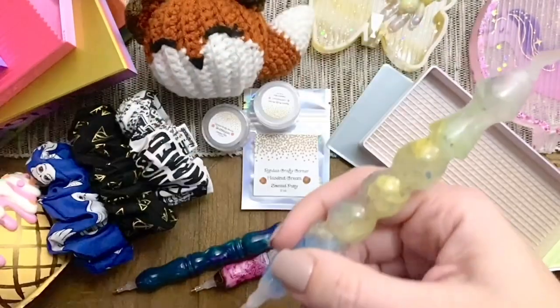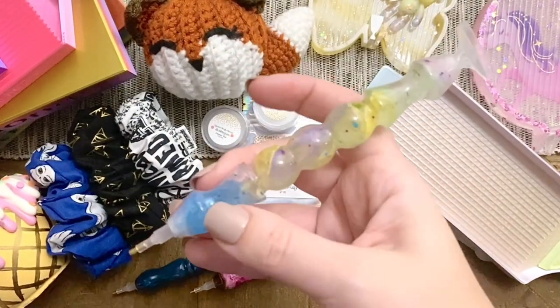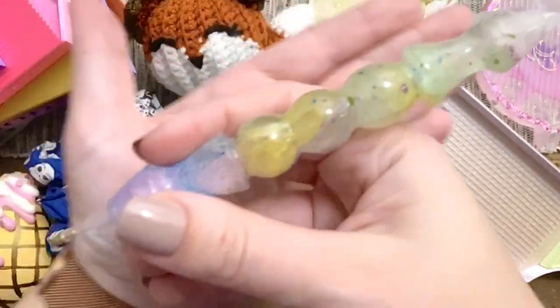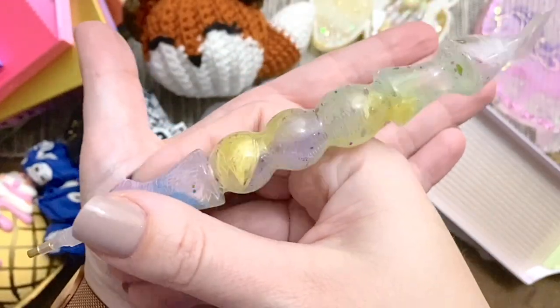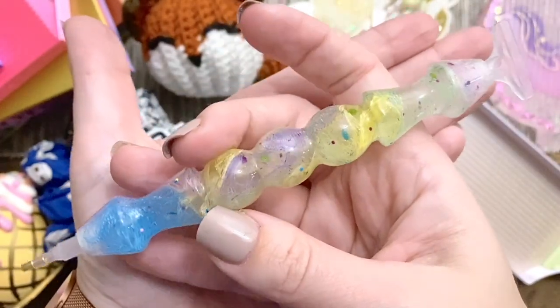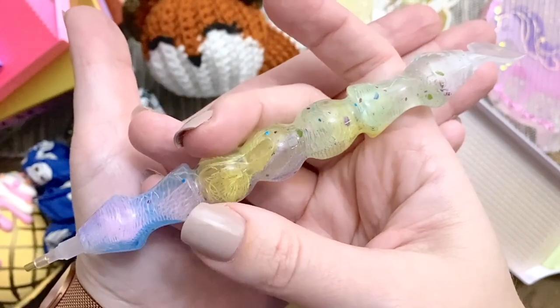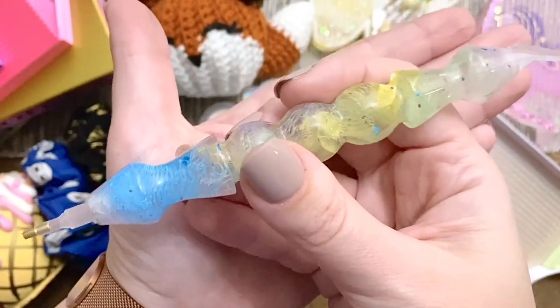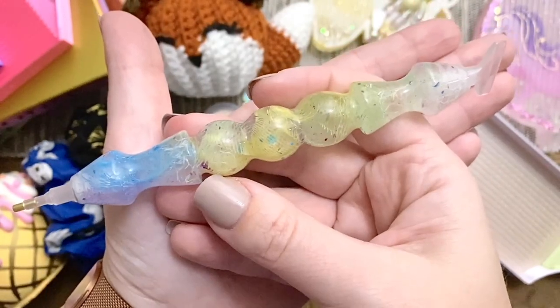Oh my gosh. Now, like I said, I have not ordered from Delli's diamond painting pens in a long time. I think that they are just on Facebook, but so, so pretty. I'll link to their Facebook group. I'm really excited to get to try out one of their pens again. So, so cute. Love it, love it, love it.